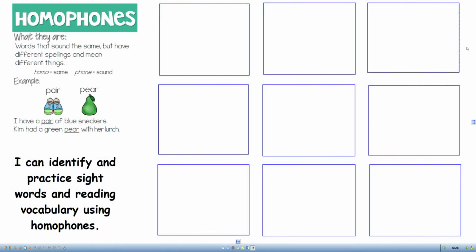Okay, boys and girls, we are going to talk about homophones today. Homophones. The word homophone can be broken up into two parts, homo and phone. If you look right here, it tells us that homo means same and phone means sound. So homophone means same sound. Homophones are words that sound the same but have different spellings and mean different things.